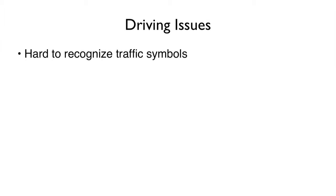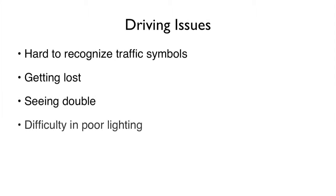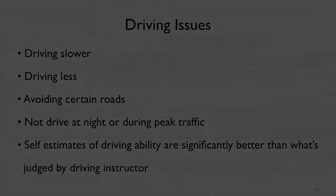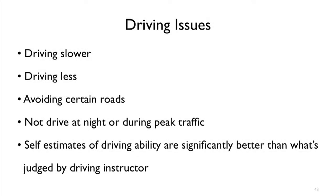The driving issues include difficulty recognizing traffic symbols, getting lost, seeing double, poor lighting conditions, where you can't see well, and delayed reaction time. Actually, I think for the rest there aren't that many pictures. We could probably have the lights back on. The ways that people adapt: they drive slower, they drive less, avoid certain roads like highways, and they don't drive at night or during peak traffic hours.